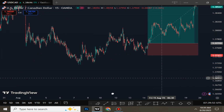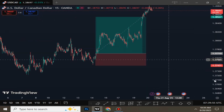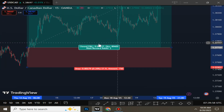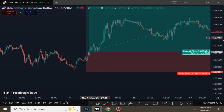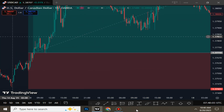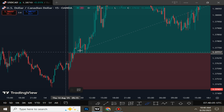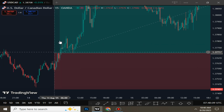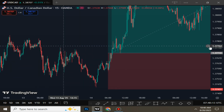I don't care about whatever happens. Now the moment I took my buy position, you guys can confirm I had no drawdown. I had no drawdown. This is where I took my entry right there, and the moment I took my entry, price just started playing out. This is not drawdown, and the market did its thing.